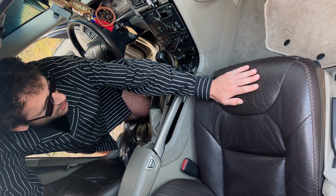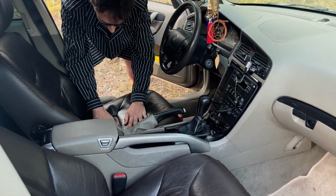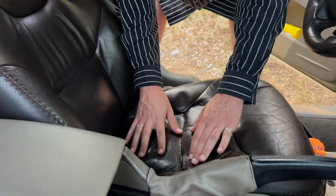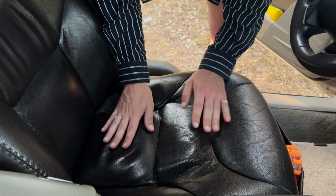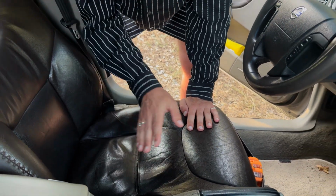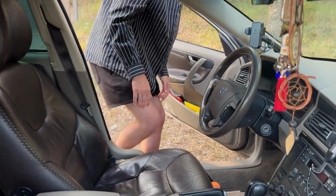Been driving with passengers here for quite a bit. This one here has one tear, which you can see here, which is probably easy to repair. I never have time for it. My fat ass probably caused this damage, but otherwise still the leather in great shape.